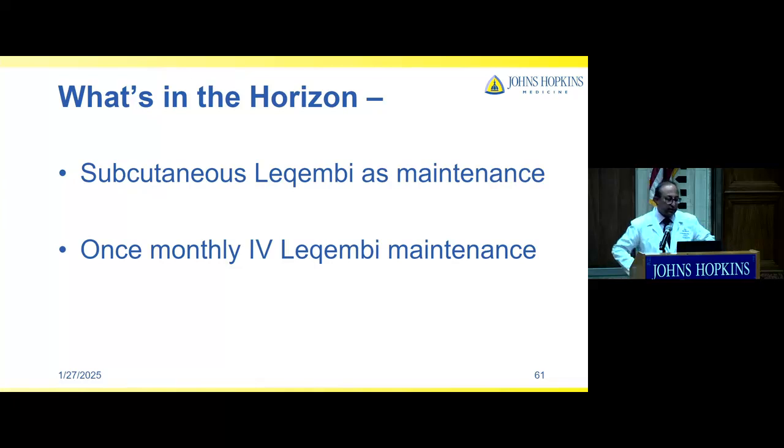So what's on the horizon? Subcutaneous Leqembi as maintenance, and once-monthly maintenance for lecanemab, is on the horizon. However, we just learned this morning, when I looked at the FDA approval, that once-monthly lecanemab IV infusion after 18 months of lecanemab was approved by the FDA yesterday. We just got to know today.